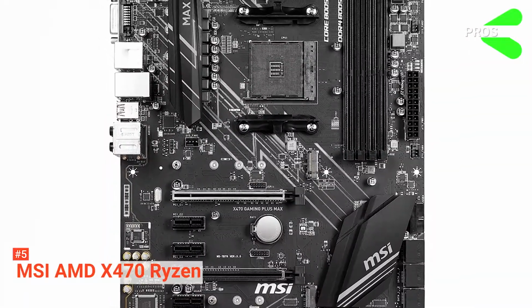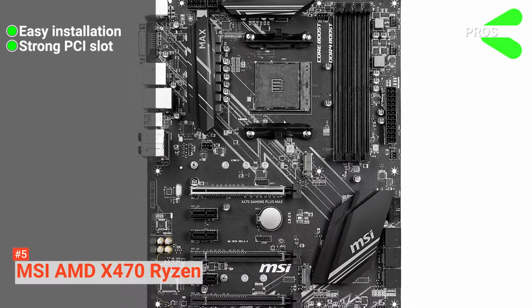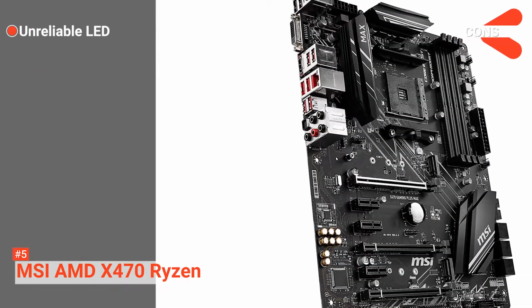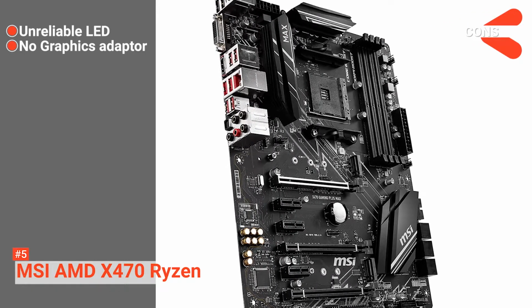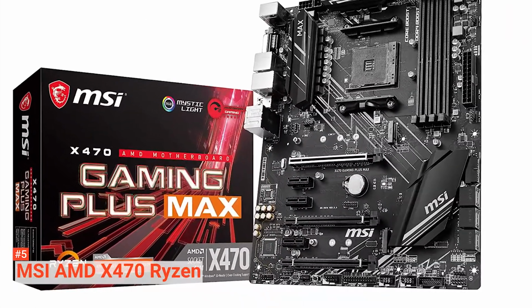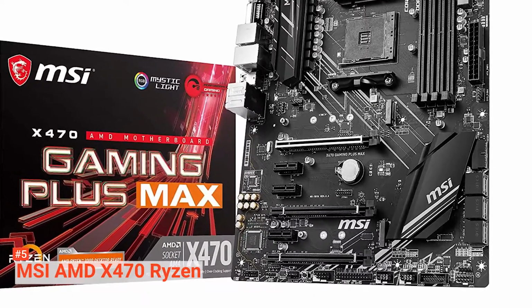Its pros are: it is effortless to install, it has reinforced PCI slots, and it's optimized for Ryzen pairing. However, its cons are: its aesthetic lights are prone to failure, and it only has a graphics port, not an adapter. The MSI AMD X470 Ryzen is a reliable motherboard that will work incredibly well for those looking for an easy installation on any build using Ryzen tech.